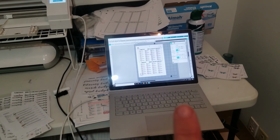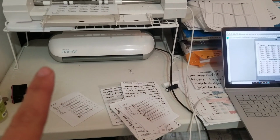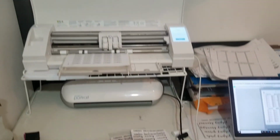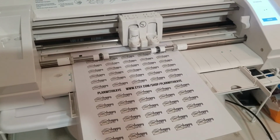There's now a spot for my printer, and I've added this Portrait that I've had forever and just never used, because I don't know how to use it. So, trying to figure that out. But we are printing away, as you can see.